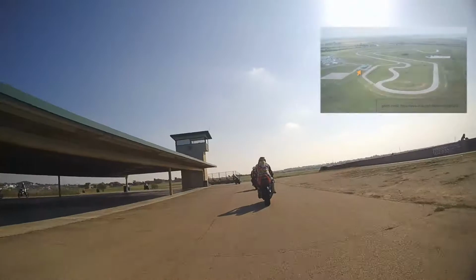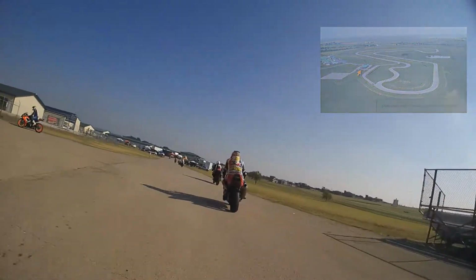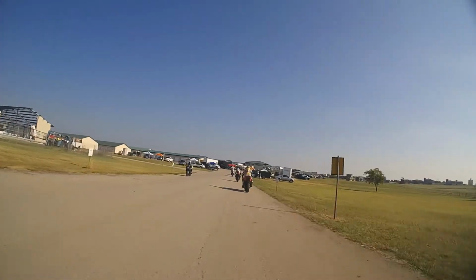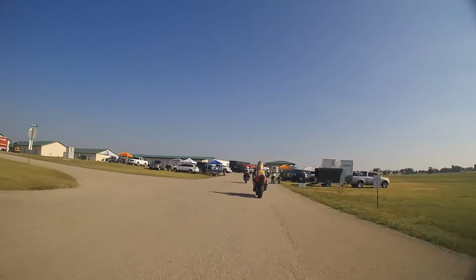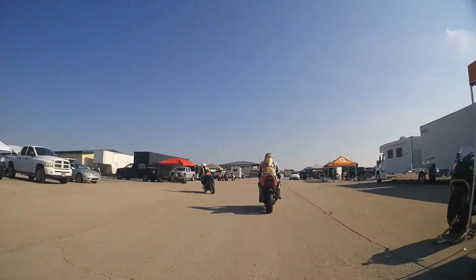Then you go back through the staging area there, of course around it, because the next group will be there waiting to get on track. Remember, 15 miles per hour speed limit here, riding all the way back to the paddock area. Once you've made it back to the place you're set up, head back to class. There's plenty to learn there.